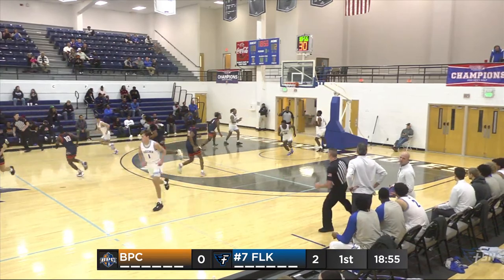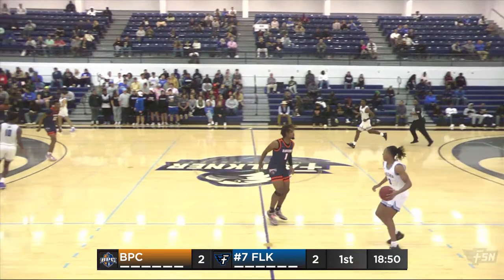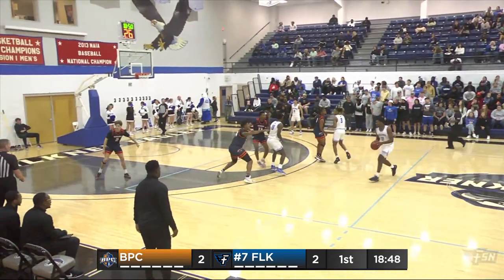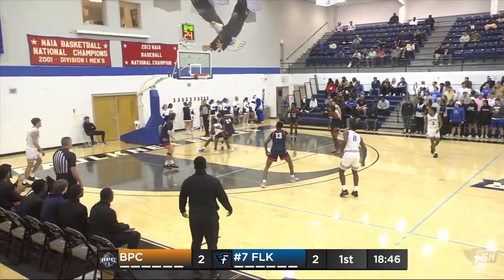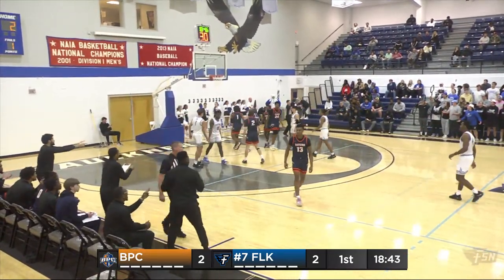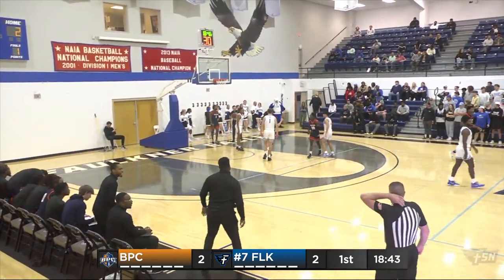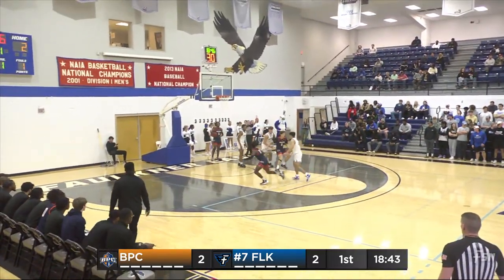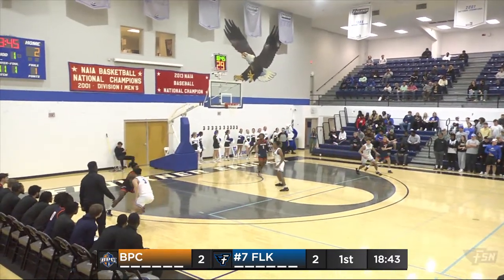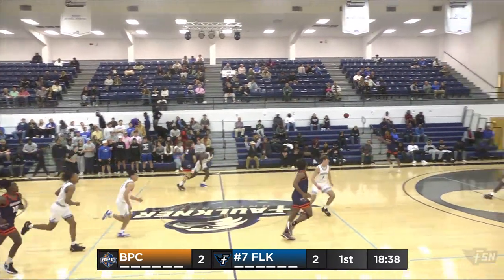Offensive rebound and collects it and finishes, does DeMarcus Johnson. So DeMarcus Johnson. And Johnson, you see his strength there underneath the basket. Donegan underneath off a good pass inside, and he's fouled. So 2-2 the score. 18:44 left in the opening half.